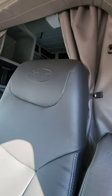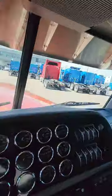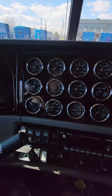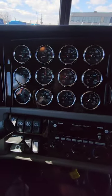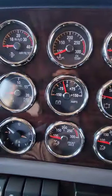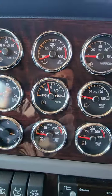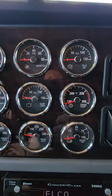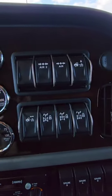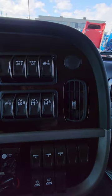National seats. A very short person was driving this truck, apparently. Here's your gauge packs. Independent switches for your lockers there. Got some spares to work with.